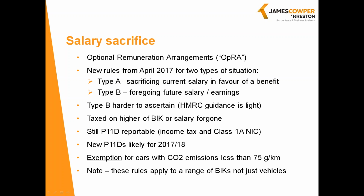So when these rules are likely to apply in practice under type A and type B is actually still a little bit unclear at the moment, because HMRC's guidance is a bit light on this. For example, type B in particular is going to be harder to ascertain. If you promote an employee, say, and you offer them an increase in salary or to take a company car, is that type of arrangement going to be caught? It's a little bit grey at the moment. Clearly, if you're only offering a salary and a company car, and that's what's on the table, then you're not going to fall into these new rules and don't need to worry about them.